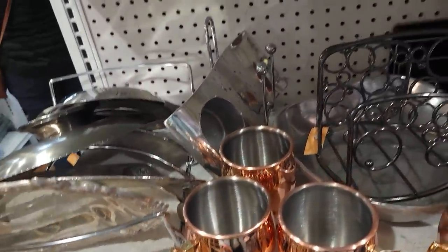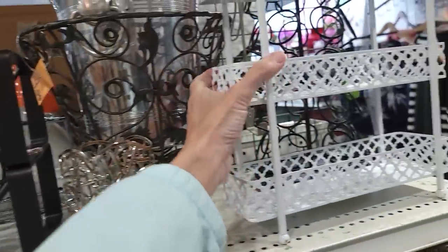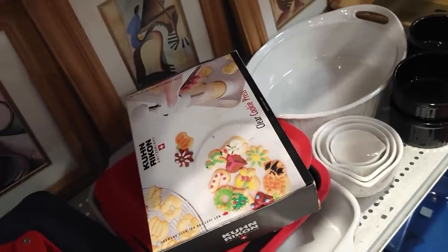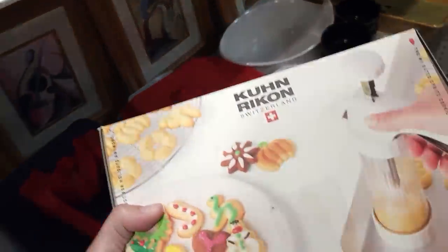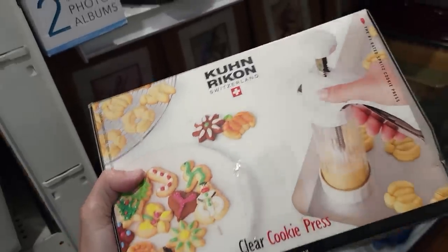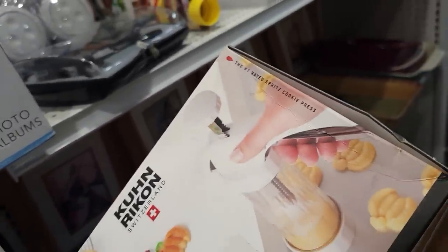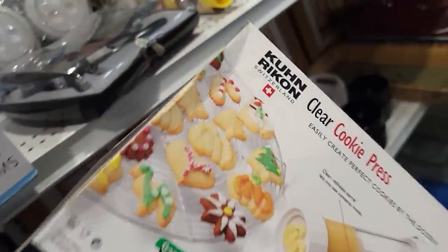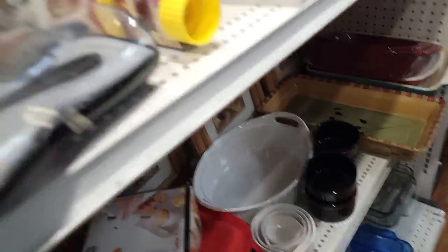Moscow mule mugs. That's a cute little one. Oh, it's heavy. Heavy duty. $4.99. I like that. I'm grabbing that. Let's see what this is under here. I just see Swedish. Oh, it's one of the cookie presses. A cookie press. Makes fun little sugar cookies.